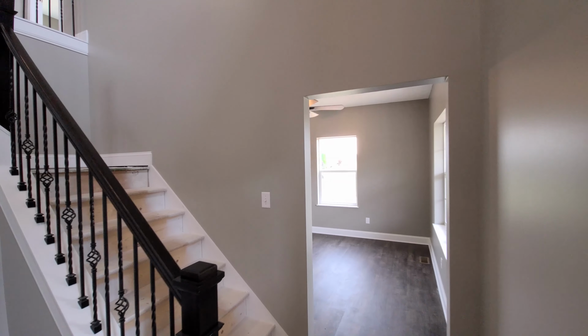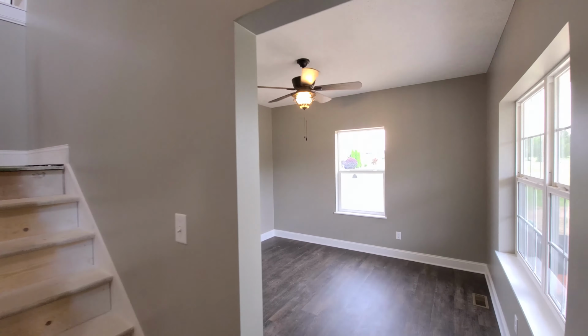On one side of the foyer, you will find an office that's approximately 11 feet 10 inches by 12 feet 4 inches. This is perfect for those that work from home or just need a quiet place to get away.